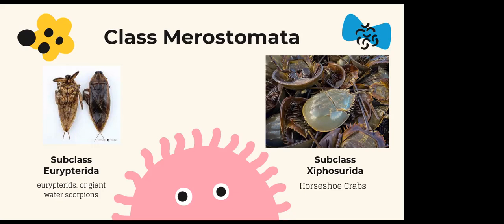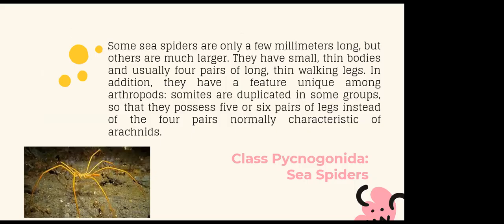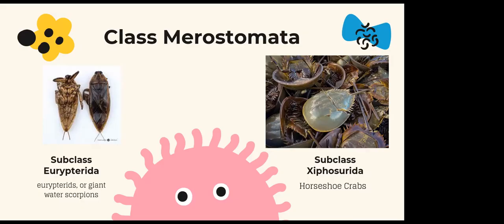Subclass Eurypterida, eurypterids or giant scorpions. Subclass Eurypterida were the largest of all fossil arthropods, some reaching a length of 3 meters. Their fossils occur in rocks from the Ordovician to the Permian periods. They had many resemblances to marine horseshoe crabs and scorpions since they are both under subphylum Chelicerata. Another subclass is Xiphosurida.